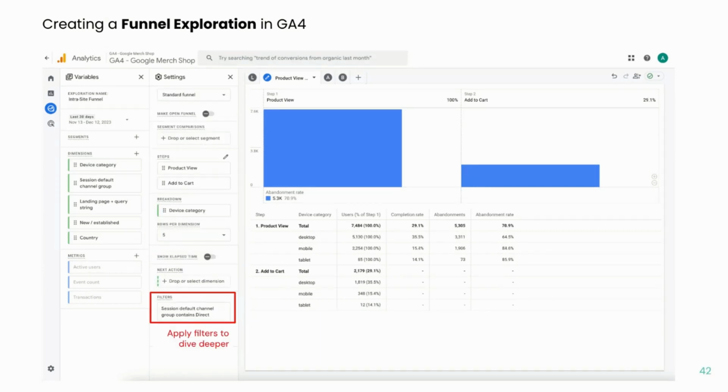And then if you do want to go a layer deeper, which is almost always the case, filtering becomes pretty important. You can use this to apply those dimensions. So say in this case, we want to understand how users who come directly to the site operate on different devices. Like, is their experience different? And in this case, when it comes to add to cart rate, it is the same thing. Desktop does great, mobile does terribly. So that tells us directionally something's up with the mobile experience. Let's dive deeper and really start to diagnose that problem.